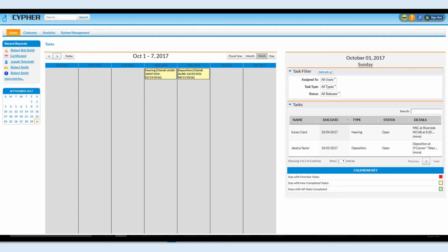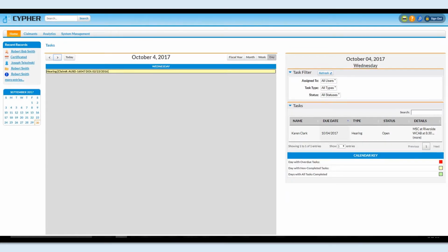Then your weekly view, just by way of example, and you'll note that on the right-hand side, the tasks displayed are only the ones that are on the calendar view that is showing. So you're not seeing any more than what you're looking at right there. And then the daily view.